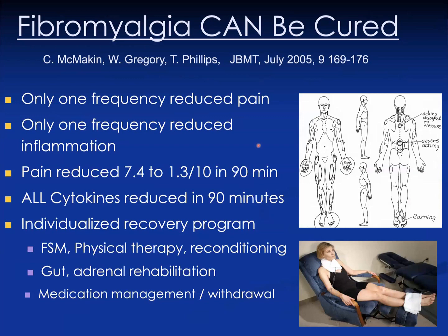Well, the medical community considers fibromyalgia to be untreatable, incurable. This is what you have. Take drugs, learn to live with it, have a nice life. Well, in our world, fibromyalgia can be cured. We just could not get the paper published if we said that as part of the title. So the title is cytokine reduction associated with fibromyalgia associated with spine trauma.